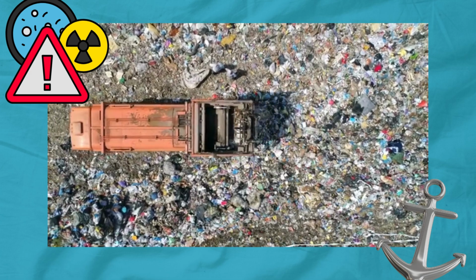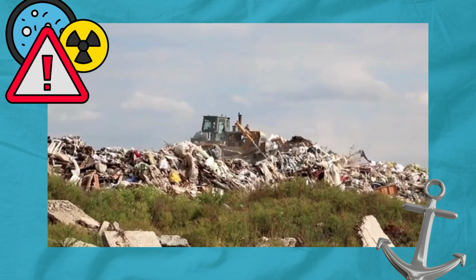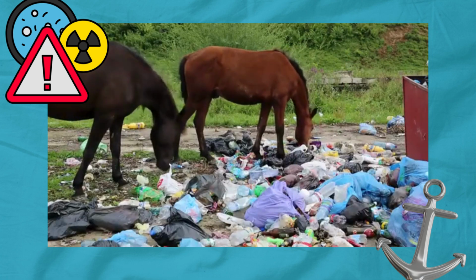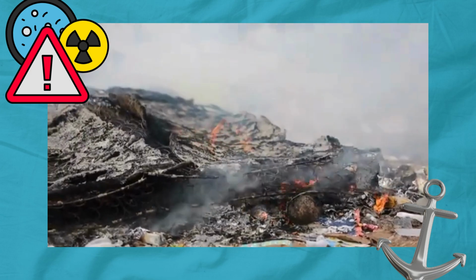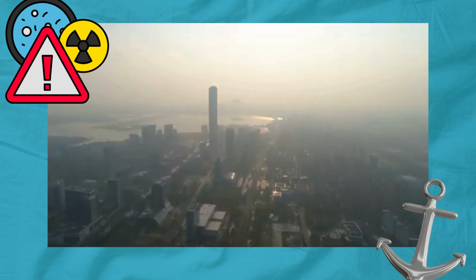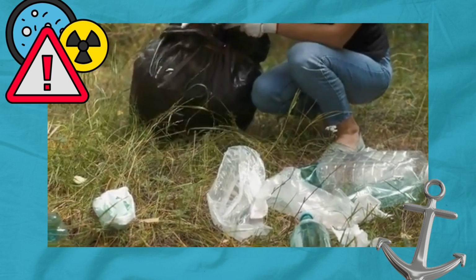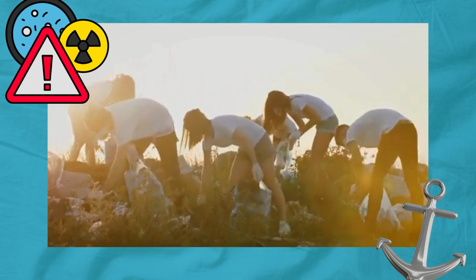Land pollution happens when harmful things are added to the land. When people litter or dump waste, it can hurt the soil and the animals that live there. Then there's air pollution. This happens when we burn rubbish or when smoke comes out from cars and factories. This kind of pollution can make the air dirty and can be harmful to us and other living things. Now, can you think of some things we can do to stop land and air pollution? Remember, every little bit helps when it comes to taking care of our planet.